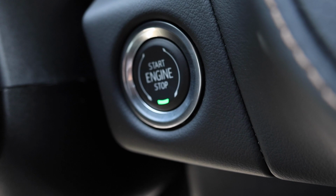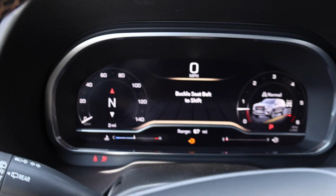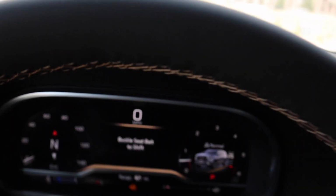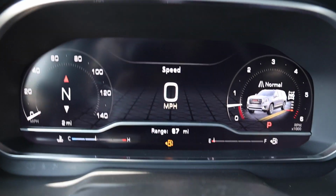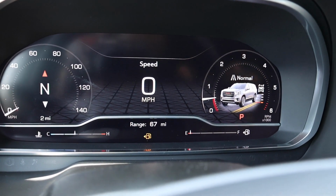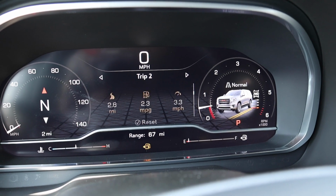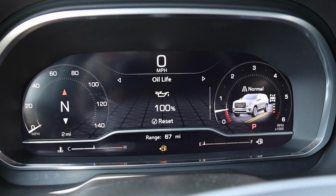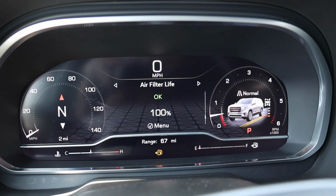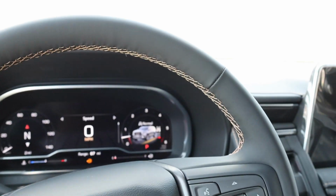You can see a little bit better. Now they always want you to buckle your seatbelt, and you can disable that if you like, but this is pretty customizable. Here's some of the information that they show you in this screen. Great information, very easy to read. The layout is clean, and you can add more things, but we're not gonna go through that in this video.